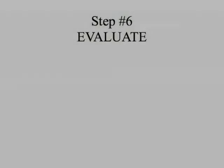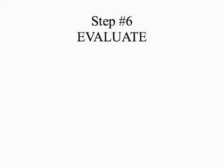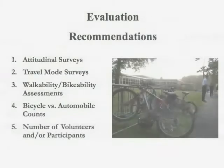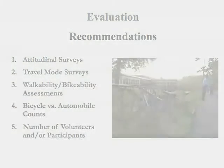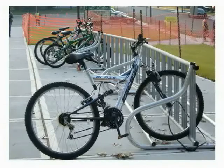Finally, it is important to set up a mechanism to monitor and measure success. Determine which factors are important to track and establish a schedule that will evaluate and quantify results. These activities may include parent and student surveys, bicycle parking counts, or simply tracking the number of volunteers and participants at events.